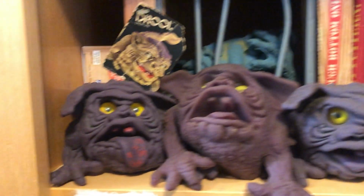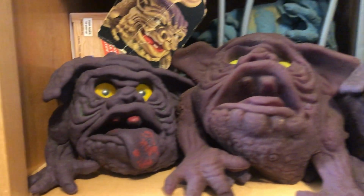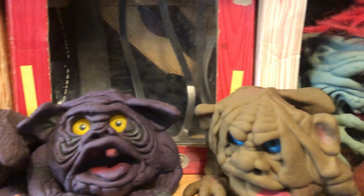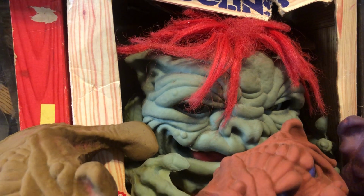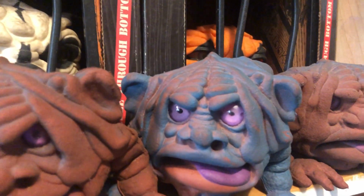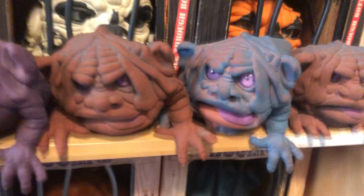And here we go up. I believe this guy is Squawk. I'm really bad at the small Boglins' names, I'm sorry. Long-tongued version, and besides the glow, I don't have any other colors of him. He's just pretty much purple. Here's a very rare version of Harry Drool, who is greenish blue with red hair. Long-tongued, I'm really bad at saying that. Brown ones, purple. And this is a bluish brown. Somebody told me that that's how they all come. I don't know about that though, until the paint wears off.